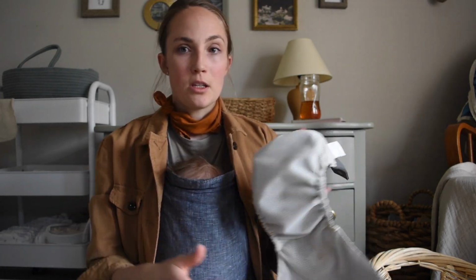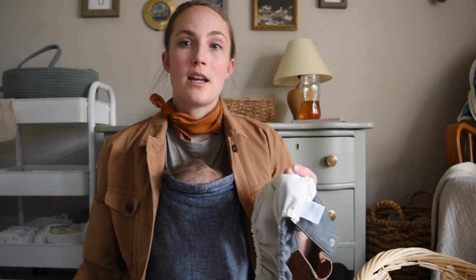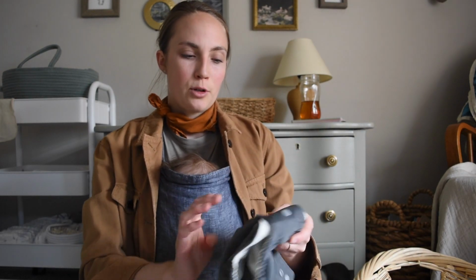And they do have organic cotton snap-ins, okay? That's something you can explore. Been there, done that, didn't like it. So these covers work fine with these flat diapers, and these are just some of my favorite. They fit my babies really well, and they're pretty trim.